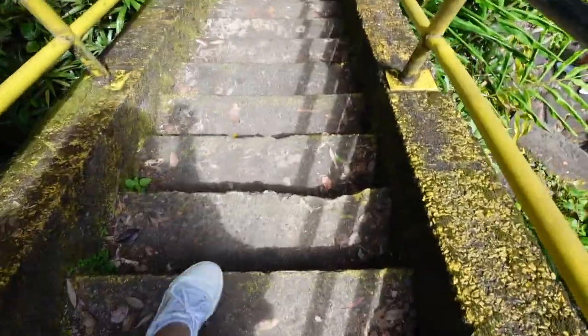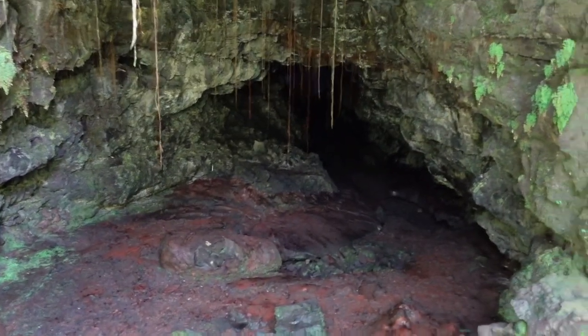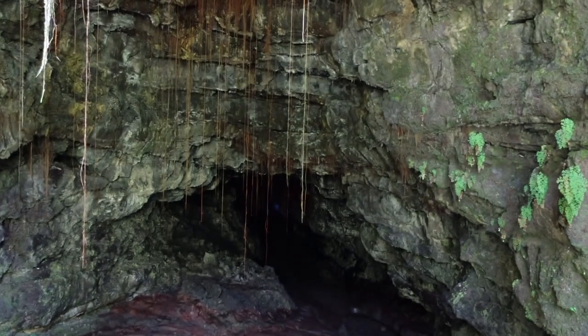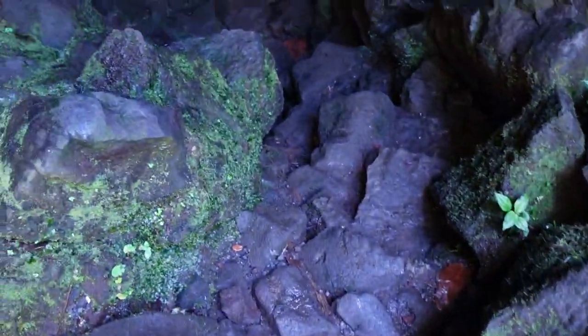Are you ready? All right. Oh my gosh. You can go both ways. Cave number one. And you can actually explore these and go further down. You see that light over there? So there's someone over there with their flashlight on. Do you want to, girl? I'm down. Yeah. All right, let's do it.